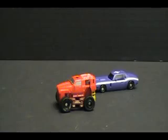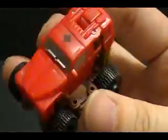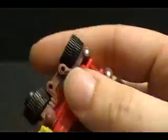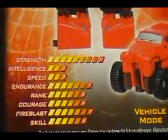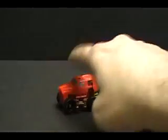The first one being Bodyblock, who is kind of an all-terrain dune crawler, kind of an Arizona runner. It's actually very cool. Nice little bot. I didn't really get a chance to show it individually, so I'll go here. This is Bodyblock's card and his stats for anybody who is interested. But there he is in his bot mode, which rolls real good.